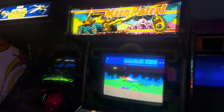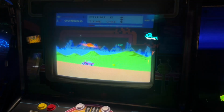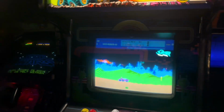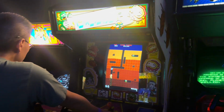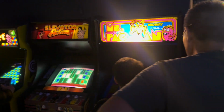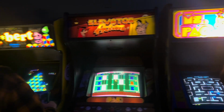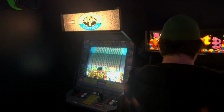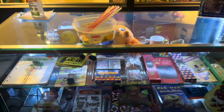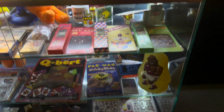Moon Patrol, a great side scroller, one of the really early parallax scrolling arcade games where there's images moving in different directions in the background. Atari Star Wars is definitely a favorite among retro gamers, as is Dig Dug, and one of my favorites, Dig Dug. Every arcade needs Ms. Pac-Man, of course. Elevator Action has a really good port on the NES. Awesome stuff. And look, they've got little prizes over here. They're just for display. Pretty cool though.